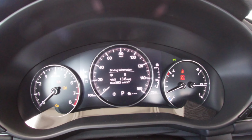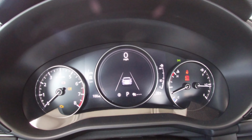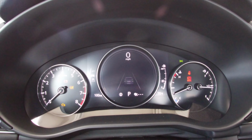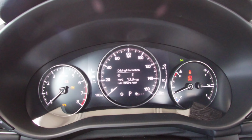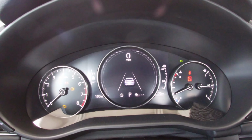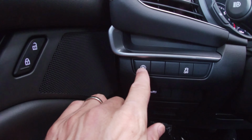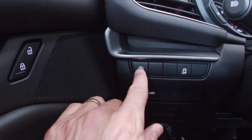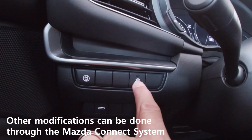You could see distance to empty and average miles per gallon. A compass will calibrate once you start to move. And this is all at select trim. So I'll leave it on speed right up at the top. Here's your deactivation of safety equipment. So if you like to drive along the right side of the lane and it keeps going off, you can deactivate it here. You have your traction control switch.